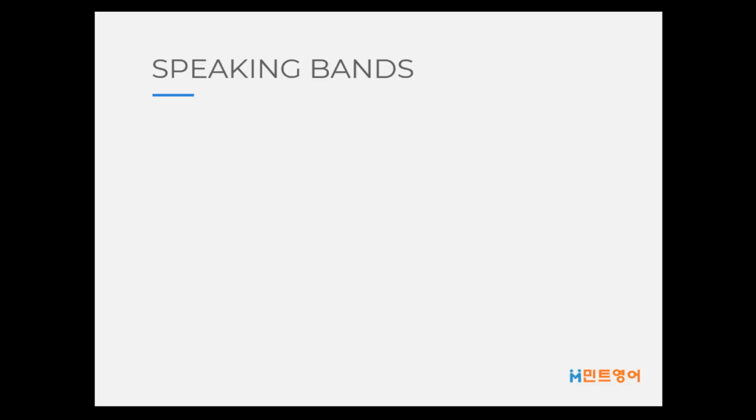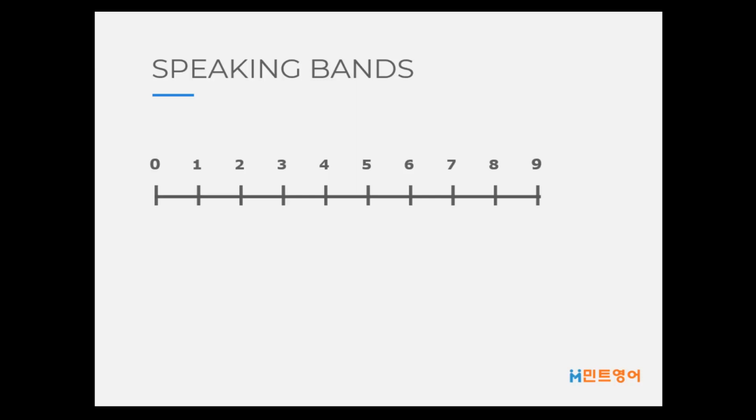The IELTS scores range from 0 to 9. The lowest score is 0, which means that you did not attend the test, while the highest possible score is 9. Overall band scores are calculated to the nearest whole or half band.